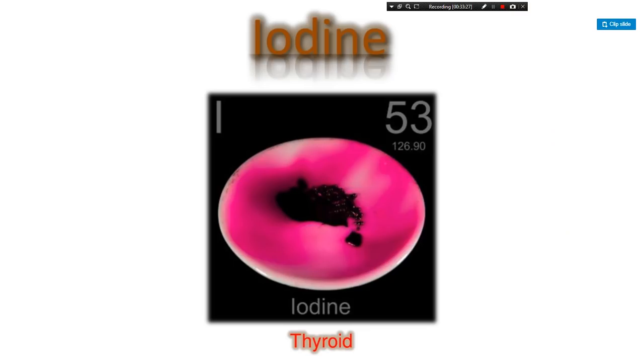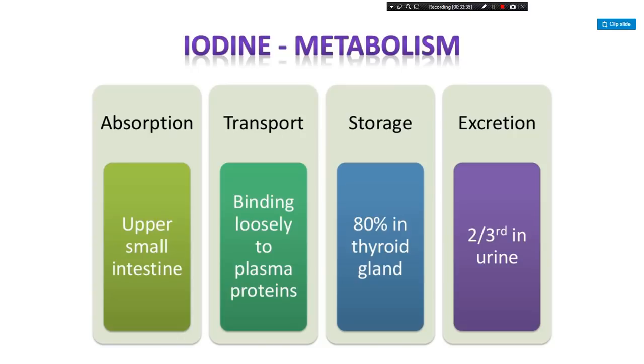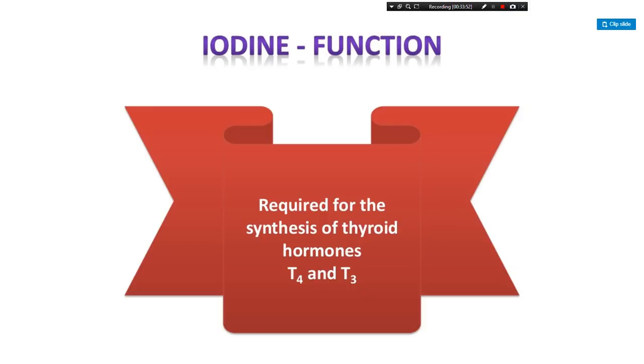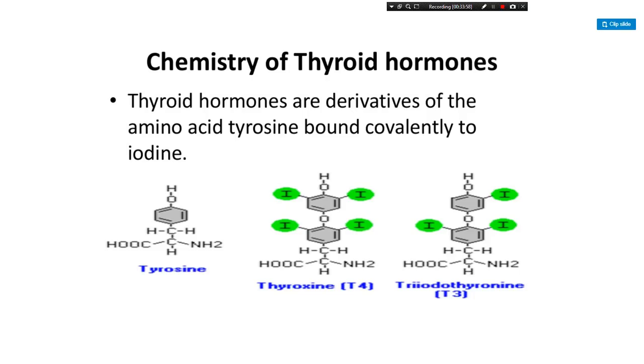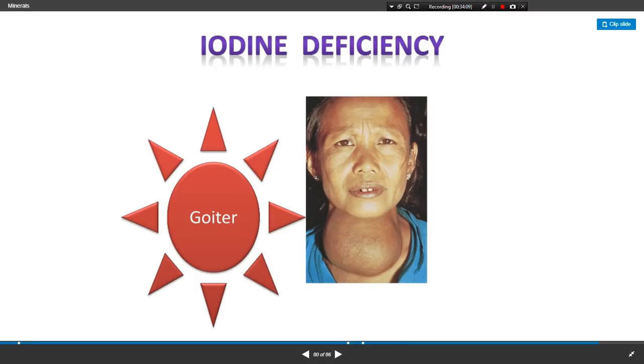Antioxidants. Iodine: the food source is salt. Iodine metabolism: absorption in the upper small intestine, transport binding loosely to plasma protein, and storage, 80% in the thyroid gland, excretion two thirds in urine. So iodine functions are required for the synthesis of the thyroid hormones T4 and T3. Chemistry of thyroid hormones: they are variations of the amino acid tyrosine bonded to iodine, and iodine deficiency.